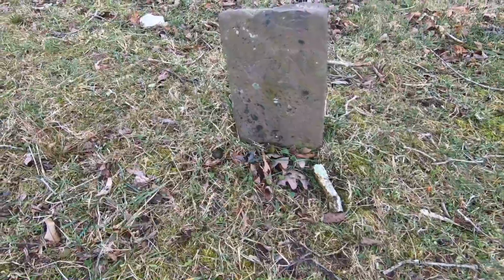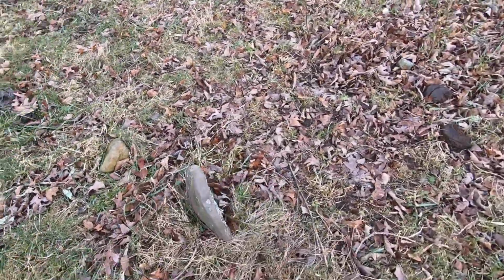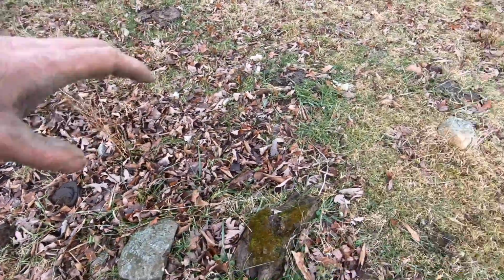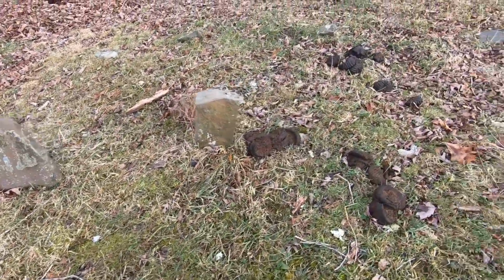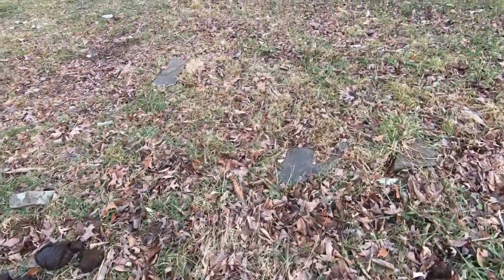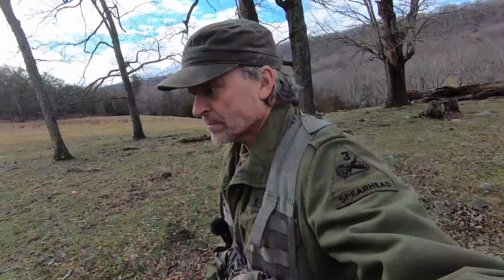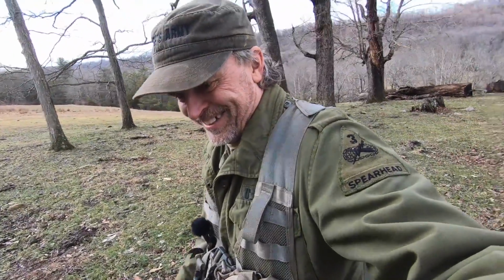That looks like 1760 maybe. Or 80, it might have been 80. But these are all just old field stones. You see the depression there where they're laid out. Headstones, footstones. Wow, this is incredible. You see all the depressions. Those are probably all the different graves in here. This is creepy, actually.